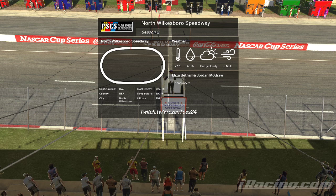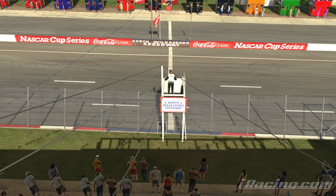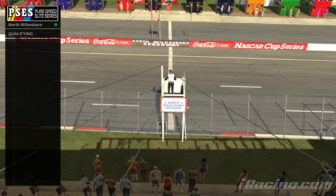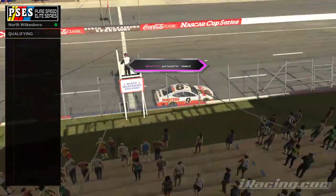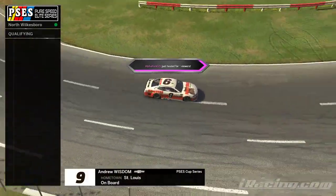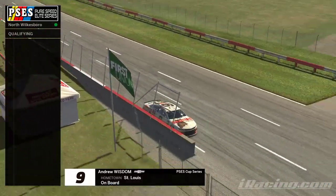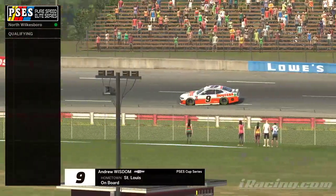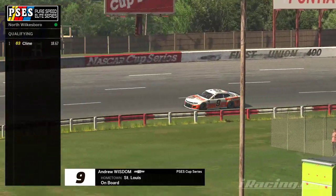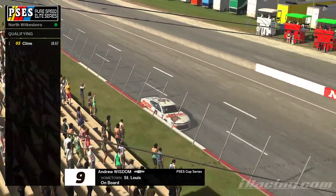Conditions are interesting. It feels like there's not a lot of grip off the corner, especially on cold tires, which is kind of what we've come to expect. Short tracks on iRacing, not a lot of grip there, so you've got to be careful with the throttle, especially on those cold tires. We saw a lot of incidents with drivers spinning out, but as the run goes along, the track really swings to the tight side, the snug side, and for being a flat short track, it offers you a lot of different lines you can use.